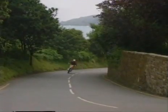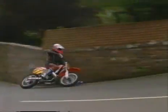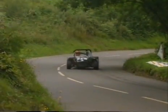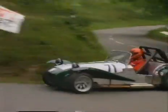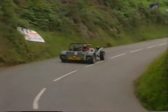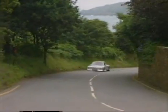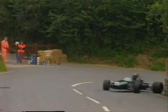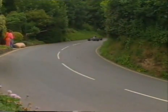There's a whole assortment of machinery going up the hill, including motorbikes, many of which are ridden by locals. And there are classes for production cars like this Caterham Super Sprint. And when it comes to modified production cars, they don't come much more modified than this Skoda, definitely one of the fastest of its breed. Other folk choose to compete in more conventional racing cars.